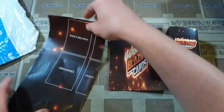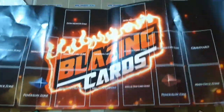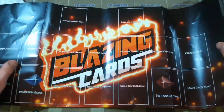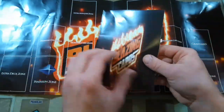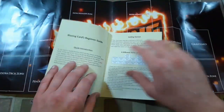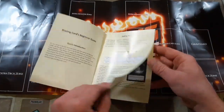Okay, that plastic is super loud, sorry. So they give you a custom Blazing Cards play mat. Let's get a good look at this. Okay, that's pretty cool. If you're a person who's just starting out, the logo and everything all looks really, really cool. I can't remember what I spent on this lot. I'll put everything up on the screen, but hopefully it's all worth it. Then they give you this little rule book that explains what all of the monster zones are.